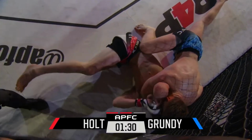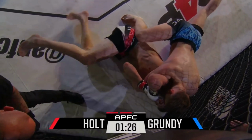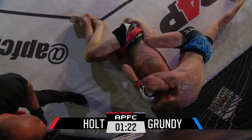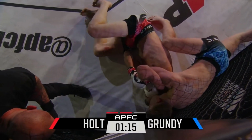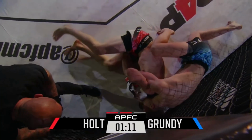The hips aren't flat on the mat though, Jason. Yeah. He's still kind of maybe thinking about stepping over to full mount if this doesn't work out, but you know, maybe a guy like Jack is able to finish from here. He doesn't need to base all the way out with his hips. Yeah, Holt isn't giving up here. He's doing everything he can to try to keep himself from tapping.